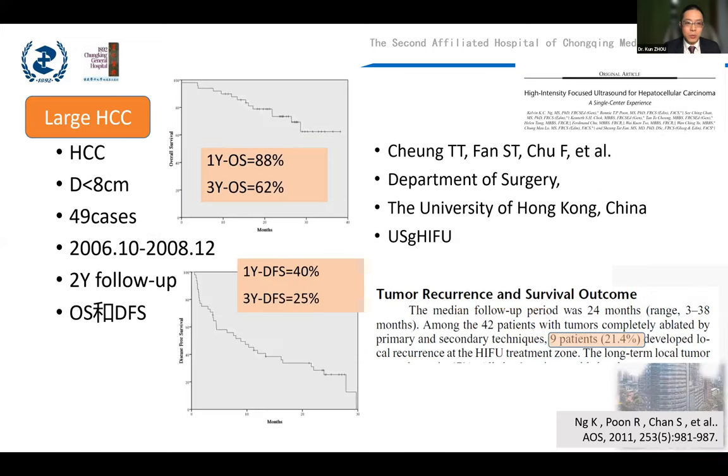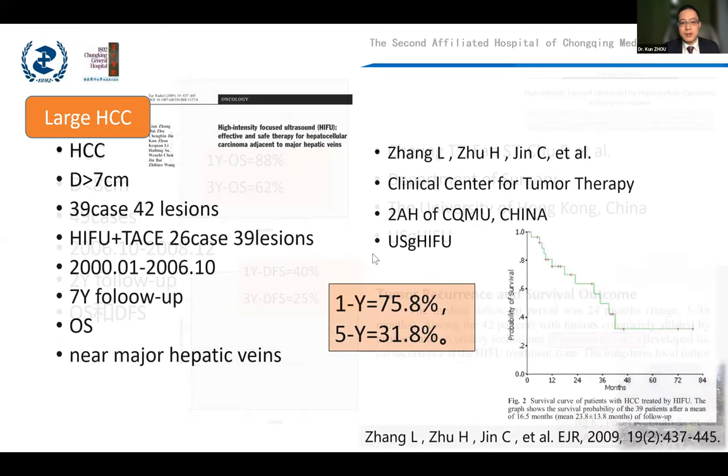Also, we have experience with HIFU ablation for large HCC. Sure, the long-term survival will be worse than for small HCC. Our colleagues published articles here, and this one is from our hospital.